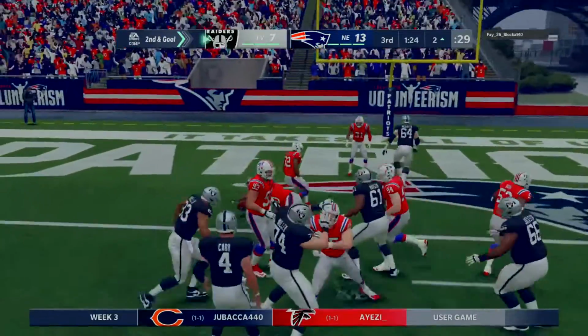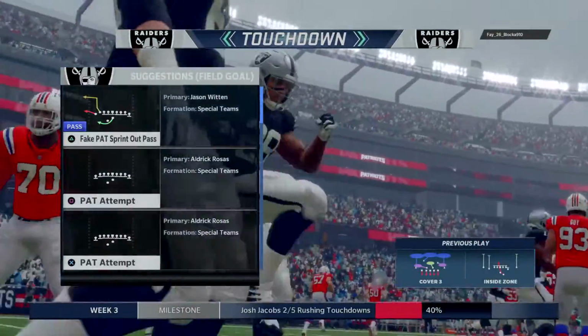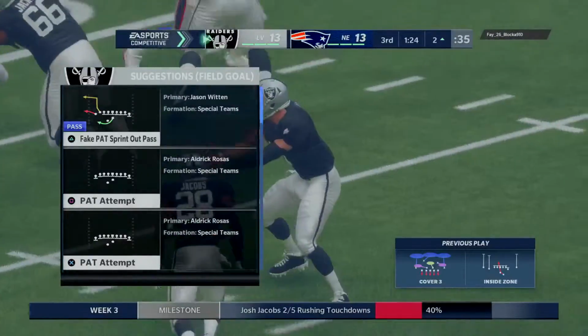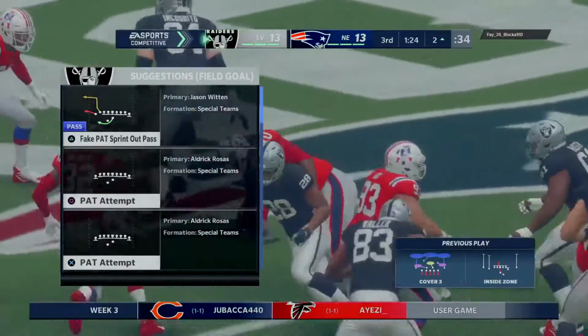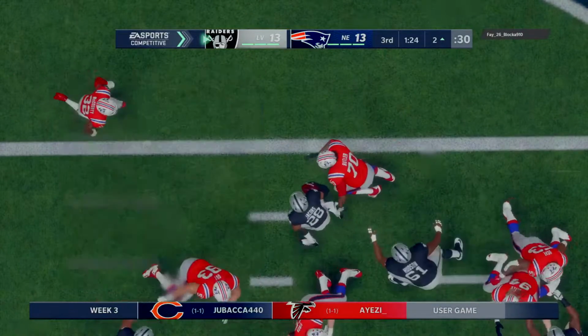They'll run it with Jacobs. And he's in. Touchdown, Raiders. Josh Jacobs with his 2nd touchdown of the game, 4th of the year. And the Raiders have drawn even here, and they can take the lead with the extra point to come.